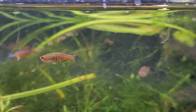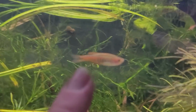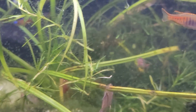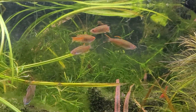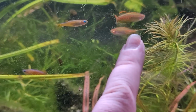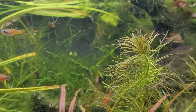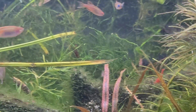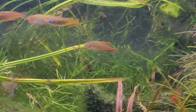These, for being $3 or $4 fish in the US usually, are incredible looking fish. And the last thing I've noticed on them that I wanted to point out is, now that they've colored up for the tank, they've got a yellow lining on their anal fin on the males. And that's a real nice way to help tell them apart gender-wise.